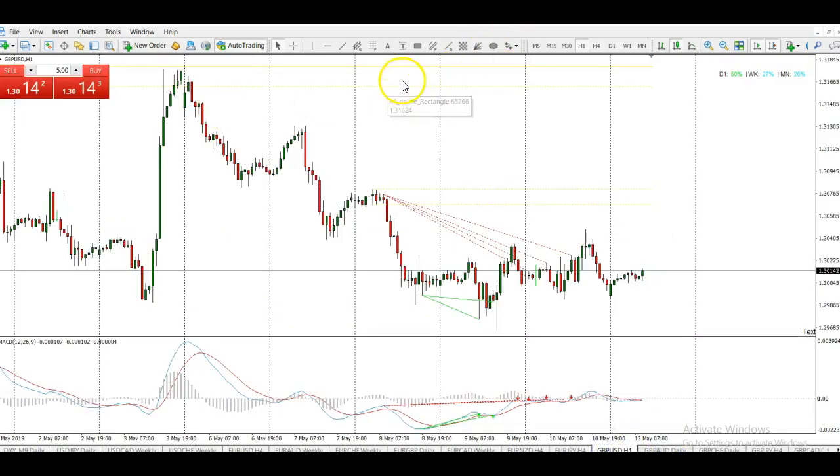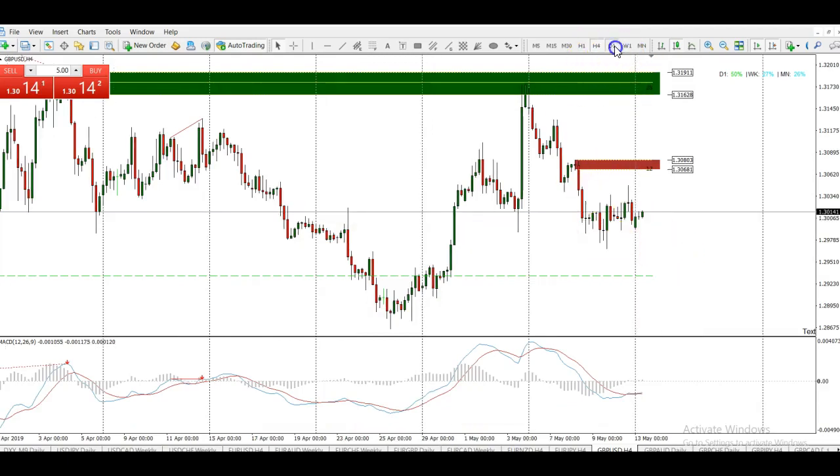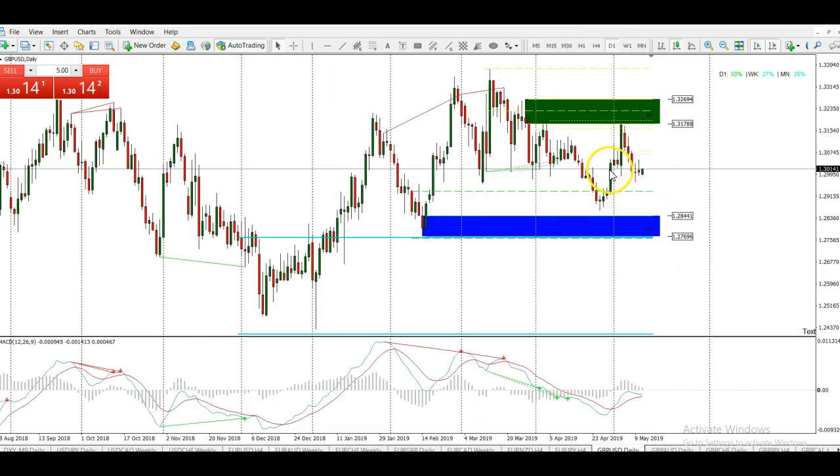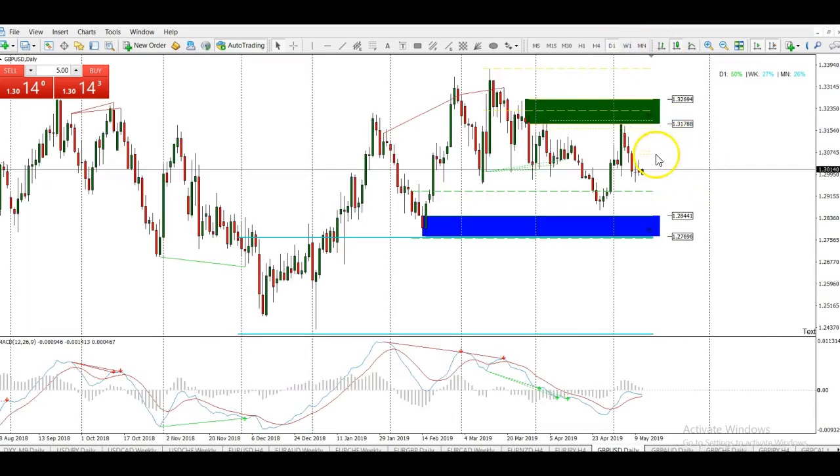British pound, USD. Okay, so we did say last week, I did talk about this 130 zone, it would be a good area to start to buy it, and it has started to work out from there. Okay, so expect this to maybe start moving back up this week, up towards 131, 132, maybe even higher.